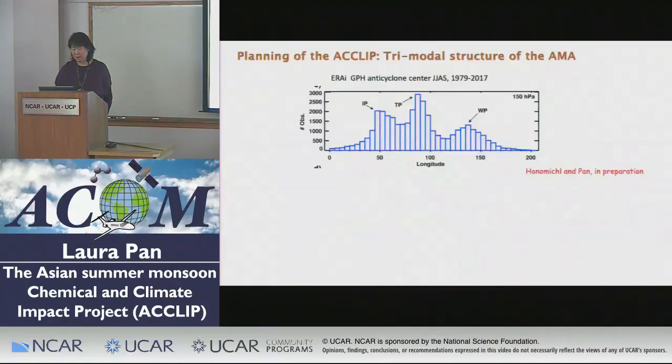We did a pre-study using ERA-Interim data. This work was largely done by Shang, to study the statistical occurrence of the three modes, especially the Western Pacific mode, with respect to the center of the anticyclone. This shows the frequency of occurrence: there is a significant occurrence of the Western Pacific mode during the JJA season, maybe around half of the time.